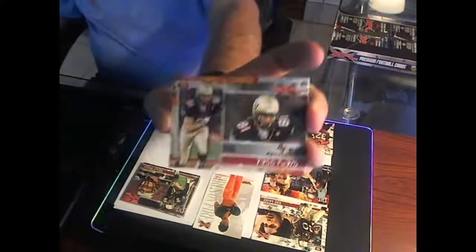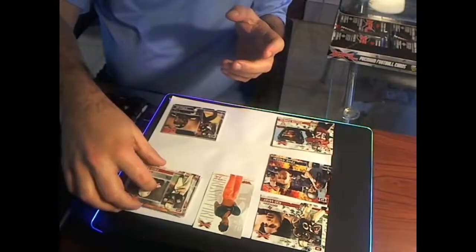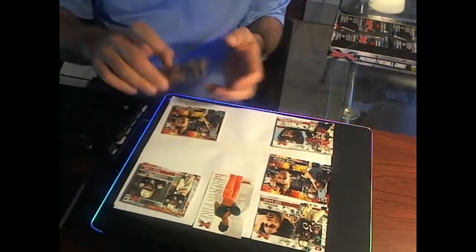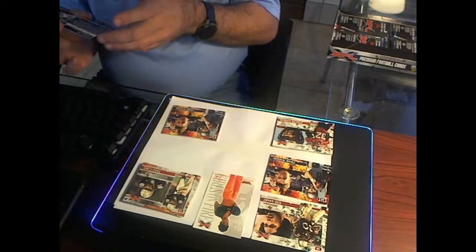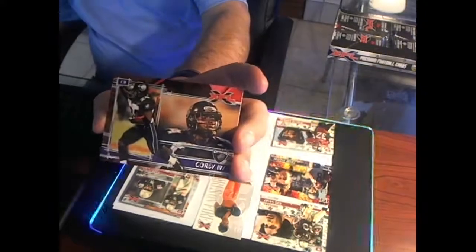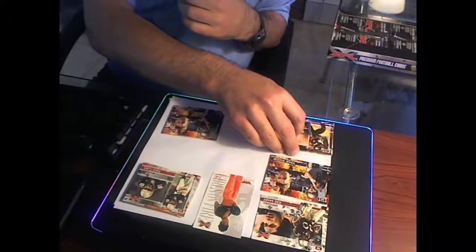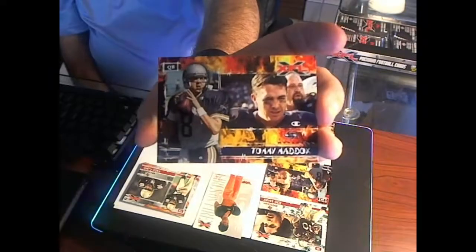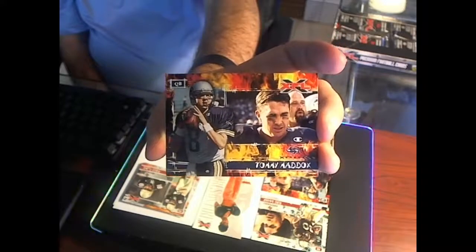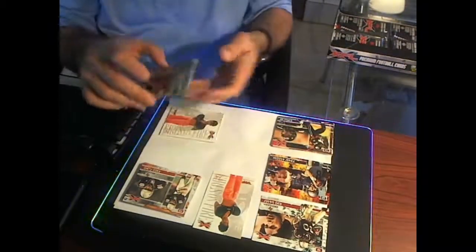First card, third pack, Todd Floyd, card 12. Todd Floyd. Corey Ivy, card number 54. More expensive cards in the set. We'll put Corey over here. And looky here, right away, second pack, and there it is. There's another Tommy Maddox. 3 packs in, 2 Tommy Maddoxes. Wow, this is impressive.